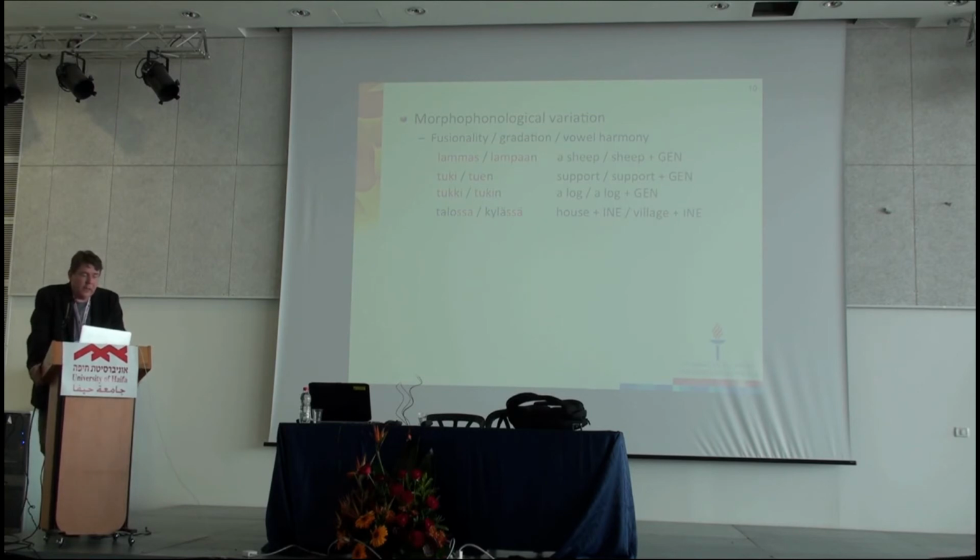Gradation means shortening or getting rid of the stop consonant sound. Tuki, tuen in inflected form. Tukki, tukin, where the gemination disappears.